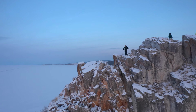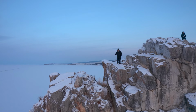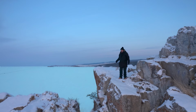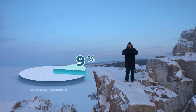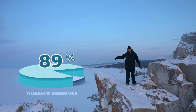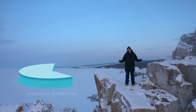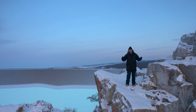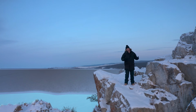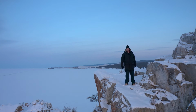For a long time, people considered Baikal a sea, because this lake is truly colossal. Only think of this, it contains 20% of the world's total supply of fresh water. This lake alone accounts for 90% of Russia's total freshwater reserves. If hypothetically Lake Baikal were to dry up suddenly, it would take all of the world's known rivers to fill it up again.